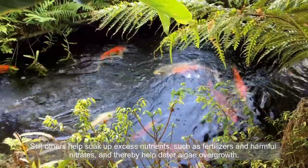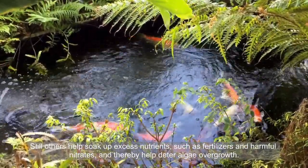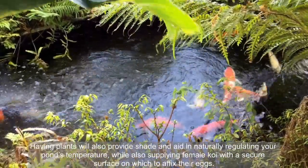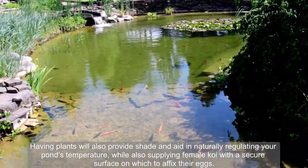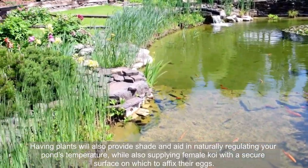Still others help soak up excess nutrients, such as fertilizers and harmful nitrates, and thereby help deter algae overgrowth. Having plants will also provide shade and aid in naturally regulating your pond's temperature, while also supplying female koi with a secure surface on which to affix their eggs.